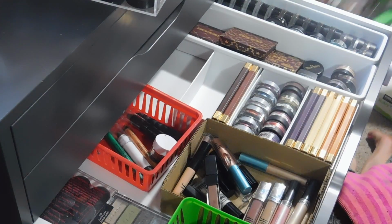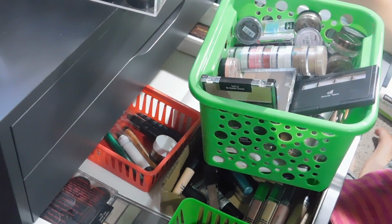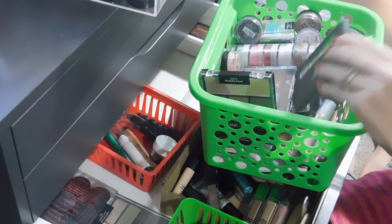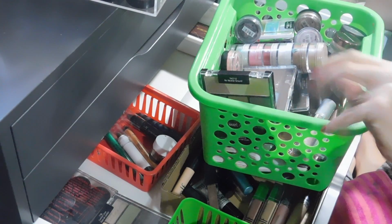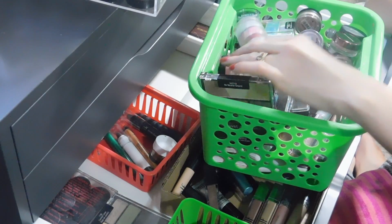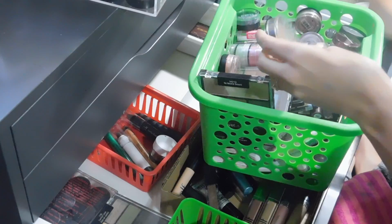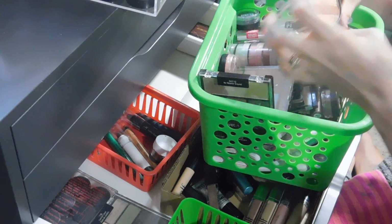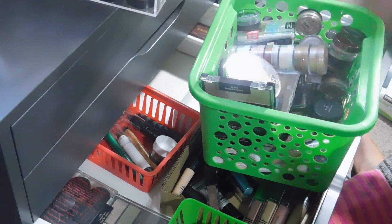So this is my basket of things that I'm getting rid of. A lot of the stuff I have to go through and just throw away. But there's a lot of stuff in here that is still good. Like this, I need to throw away because it's cream. Doesn't last. There's pigments in here. I mean, just a bunch of stuff. There's actually some stuff I threw in here. Like this. I haven't used this in forever, and it just probably needs to go in the garbage. So, that is what I've decluttered.